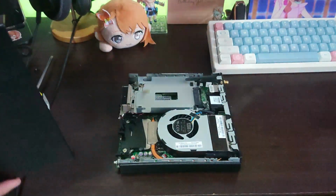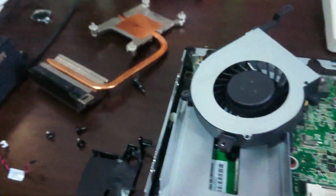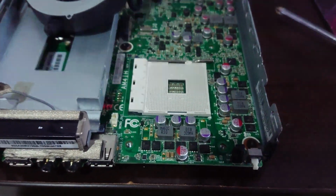And you're in. It's very clear that someone has been in here. So I did take out the heatsink out, and yup, that confirms it. It doesn't have a CPU. Seems like the seller's right.